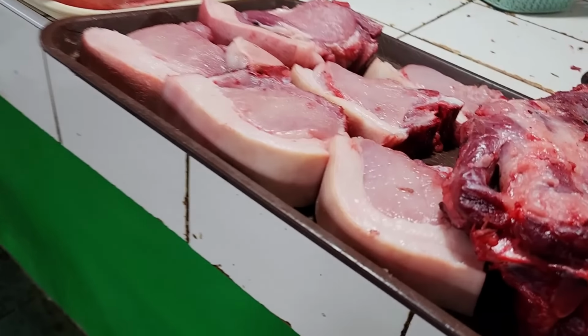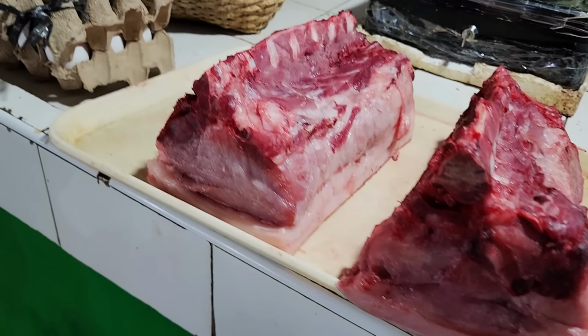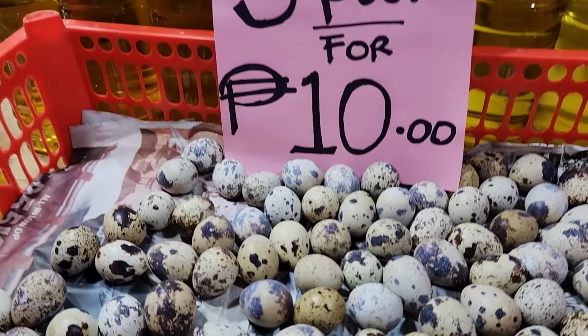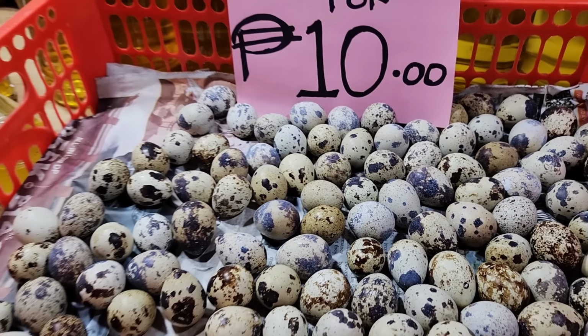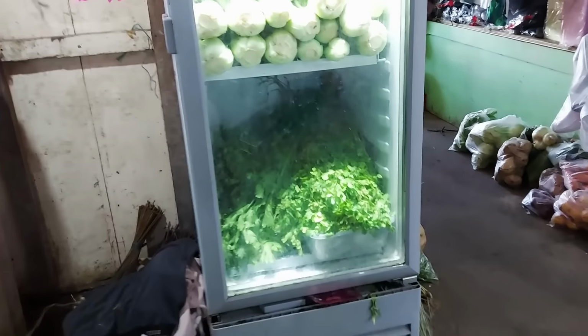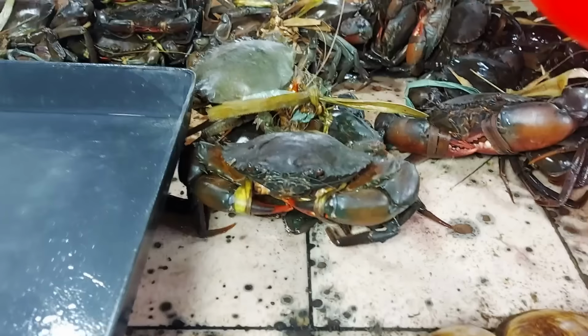Oh, look at those pork chops. Oh, wow. And pork bellies. And that little one, mate. Something you don't see often unless it's deep fried in bright orange. Kettle eggs. And if you look in this corner, you can actually find some herbs. Coriander. And celery.